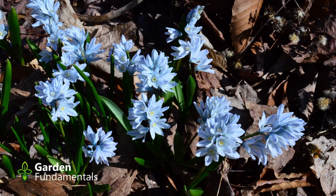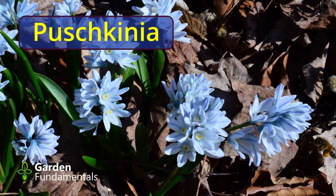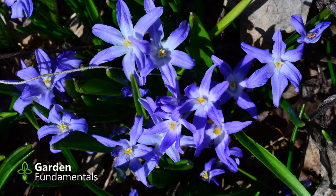Here's another great little plant. It does spread around a little bit, but not too bad. This is Puschkinia. Tiny little thing. By midsummer, it's underground and you don't even see it. This is the common blue Chionodoxa. Again, early flowering, then it goes underground.